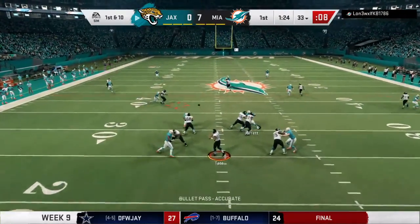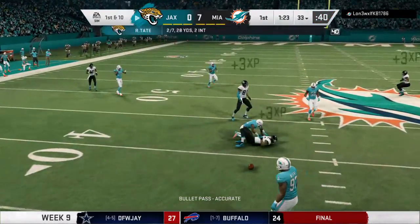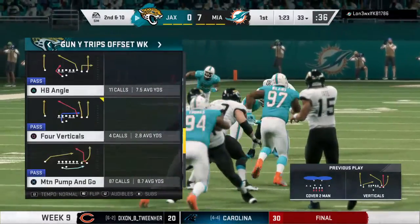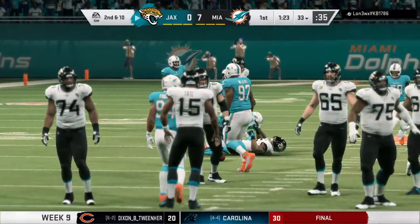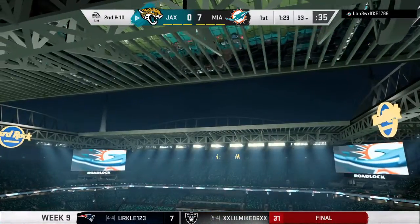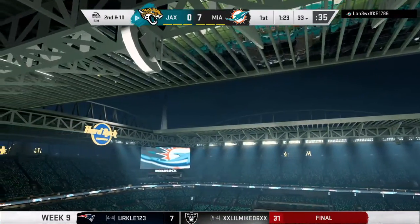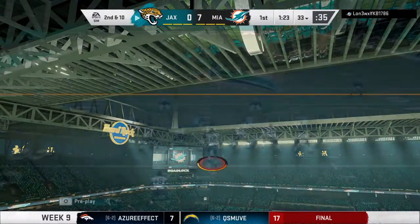On 1st and 10, Tate. And that is incomplete. He couldn't hold on through the contact. Brings up 2nd down. That's very well timed there defensively, because it's not a bad throw, but the collision came at the exact time he was reaching to bring in the football. Really, really well done. Decent offense, just better defense.